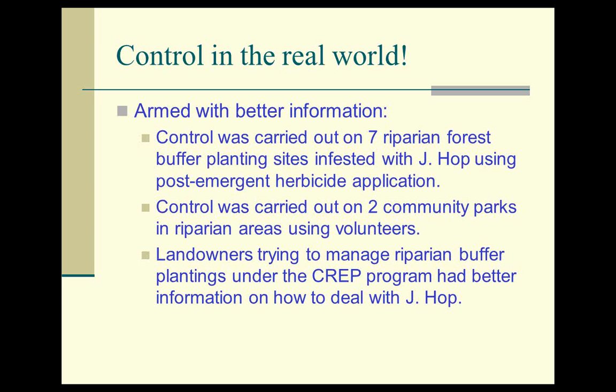We carried out control measures that were mostly pretty successful, and control was carried out on 2 community parks, also in riparian areas, using volunteers, and they were also mostly successful. There was some regrowth issues at the end of the growing season, but certainly a whole lot better than if it hadn't been done.